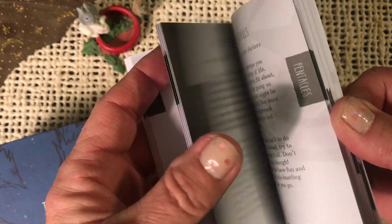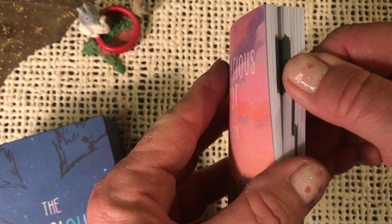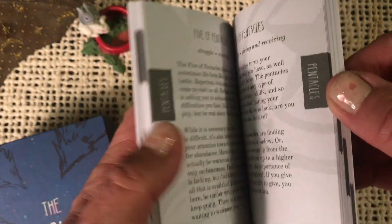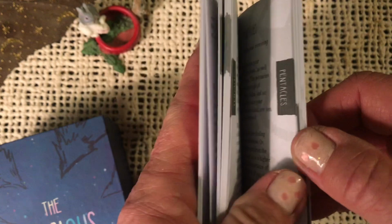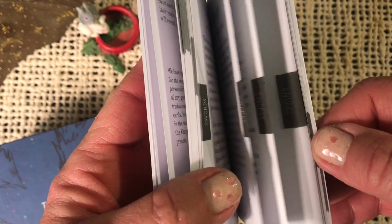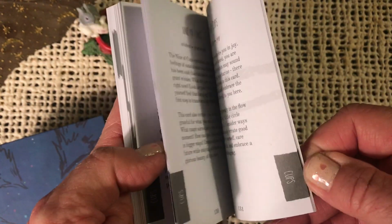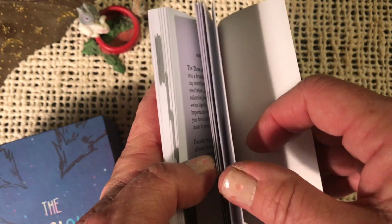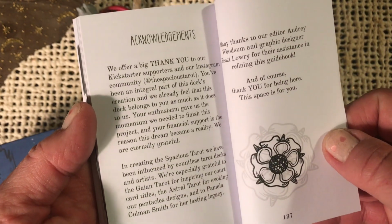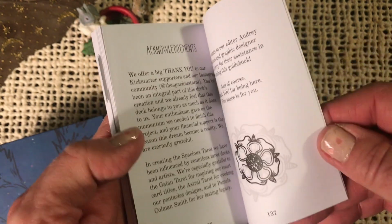The Moon. These are the majors, so they've got little tabs printed on the side. Majors are here. Here are the Pentacles, the first suit they present. And next after that we have the Swords. Following that we have the Wands and the Cups. So it looks like there's a lot of pretty good information in this book. Better than just a typical little white book. Very nice.